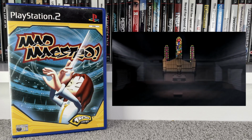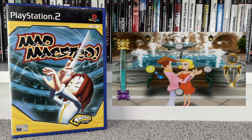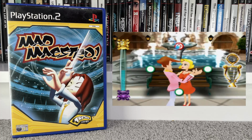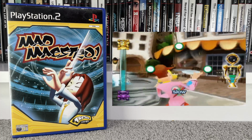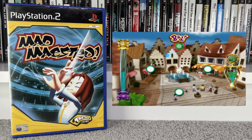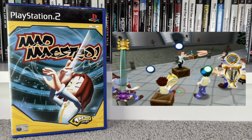And yeah, I have to say it was not easy to get to grips with, and I just did not enjoy it, really didn't. But yeah, as I say, it was something different. Not a game that I'd seen anywhere before, so I decided to just pick it up and grab it.